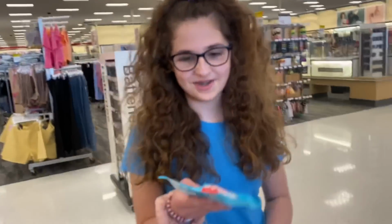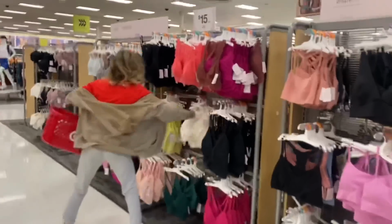S'more sweet Swedish fish. Hey, you could. Those are really good, actually. But the aftertaste... I've never had them. The aftertaste is terrible.